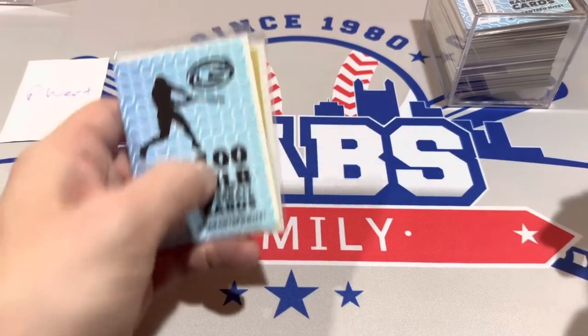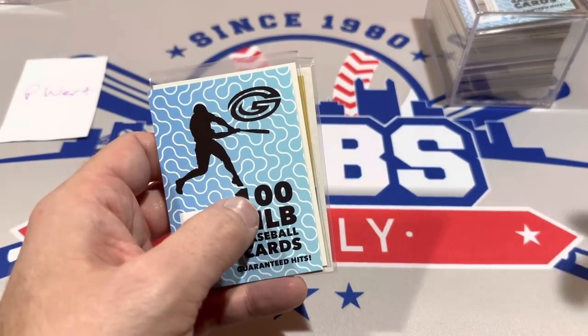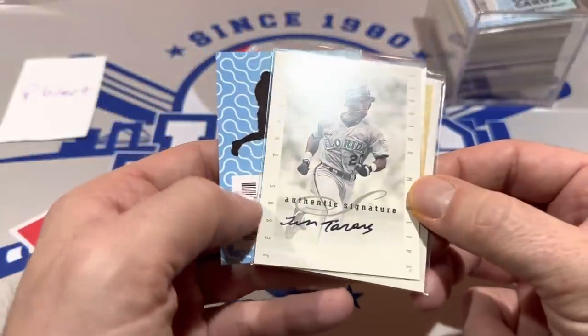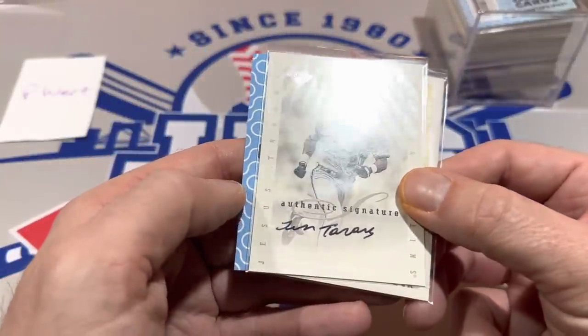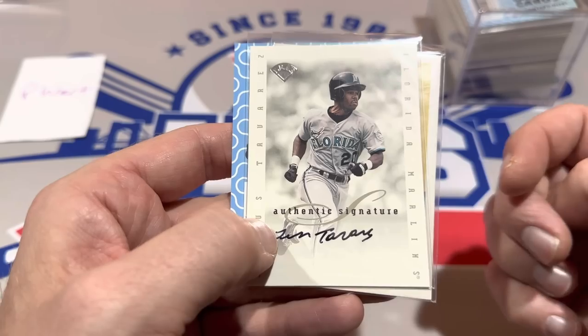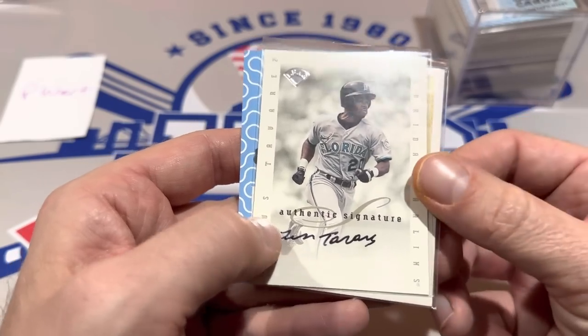We have one recognizable name. None of these autographs have been great, but let's see if we can get a recognizable name here. All right, next up we have Jesus Tavares. I do not remember Jesus Tavares. This is one of those Leaf like 97 signature cards or something like that.